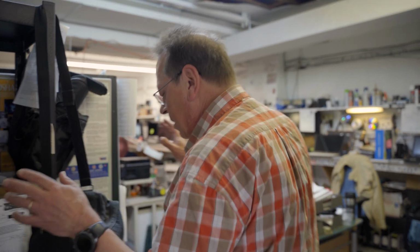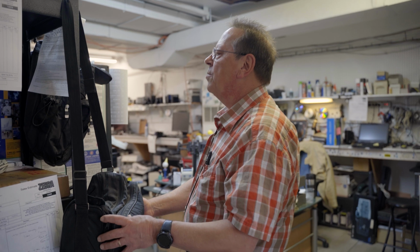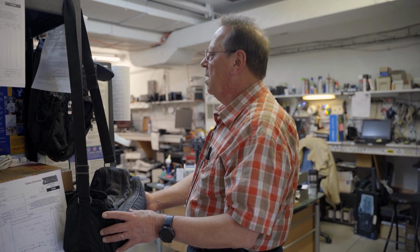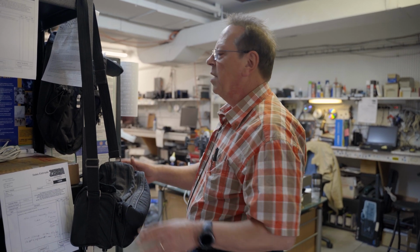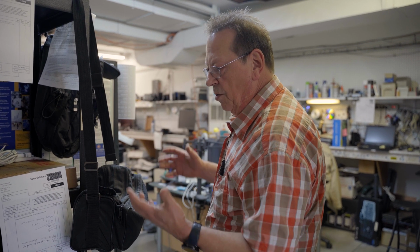We have various items that we use, such as digital cameras that people can borrow or rent. We have loaner computers. We have things like projectors and things for people that need that on a short-term basis.